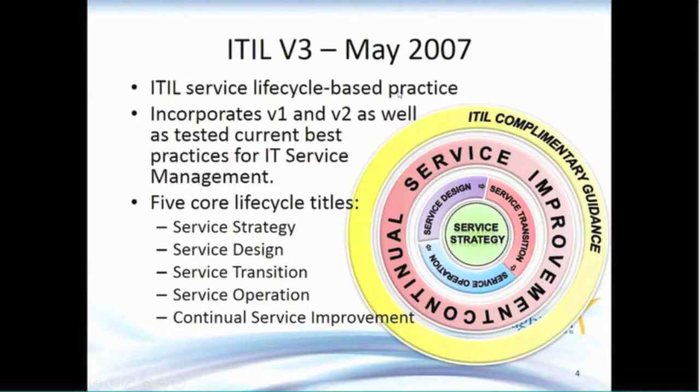They did then revise this in 2007 with the release of version 3. There have been since updates to version 3, so most recently there was an update in 2011. It's now a service lifecycle based practice. It incorporates the teachings of versions 1 and 2, but it does build on it. And really it continues to evolve. So even at RightStar, we've done sessions on how do you combine Agile and ITIL, because there are some perhaps seemingly conflicting guidance there from those 2 frameworks, but ITIL does have the ability to evolve because it is a framework. It's not a set of stone set of rules.